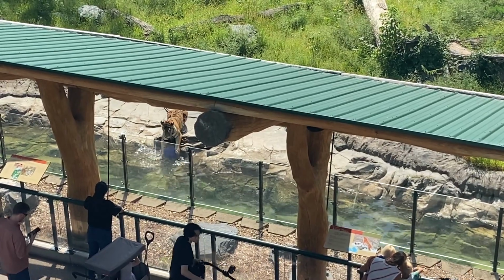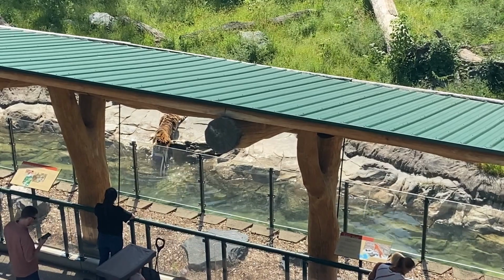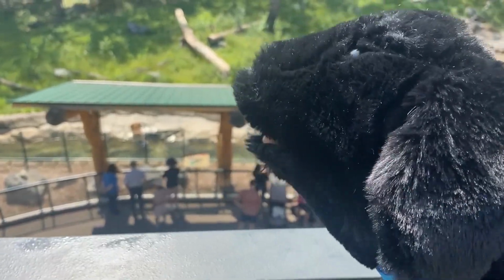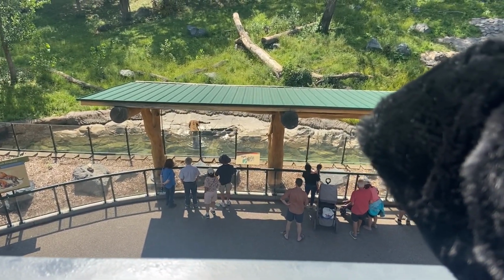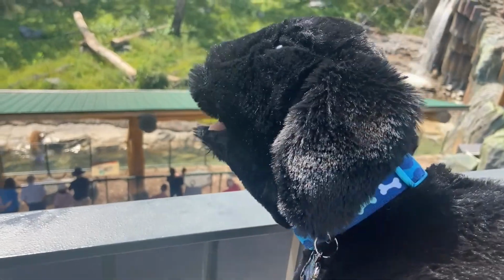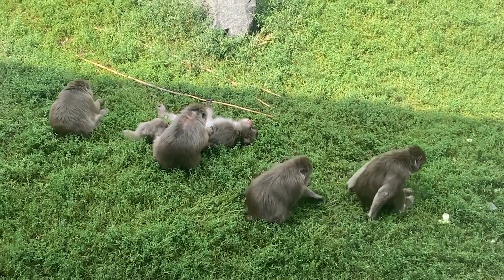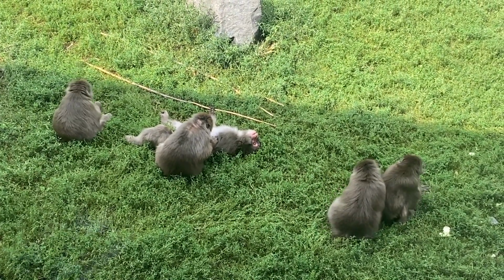Besides, what am I going to experience watching a tiger play like this anywhere else? Look at him go at that enrichment boomer ball. He's got a big ball he's playing with down there. He keeps dropping it in the water. Get it! Get it! All in all, the Minnesota Zoo provides experiences you might not consider when imagining a zoo.